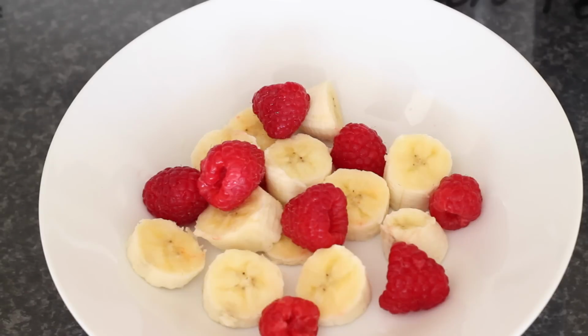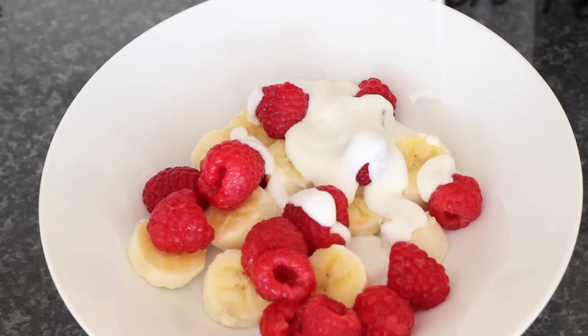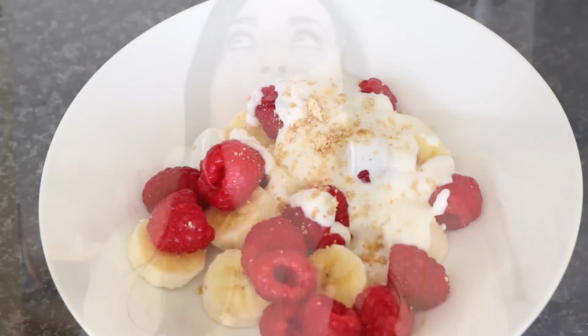And then for snacks, I would have a bowl of fruit with low-fat yogurt. That's one of my favorite dishes. And you can also buy these ginger nut biscuits and just sprinkle them over the top, and they're absolutely beautiful.